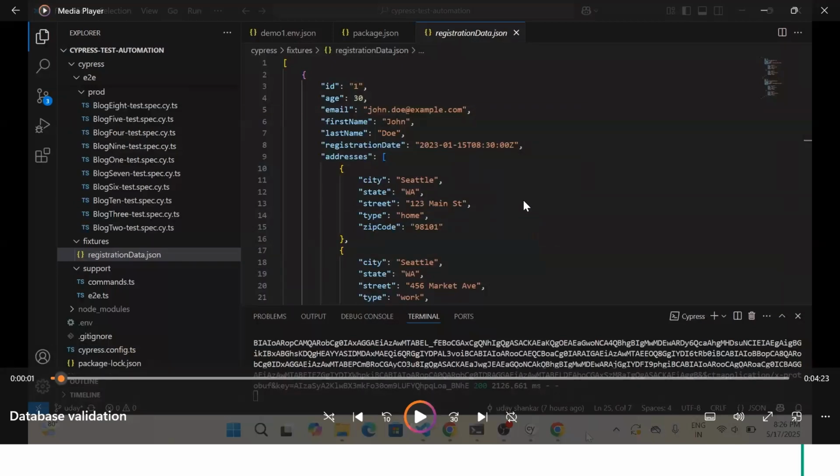So suppose I am registering some users from the UI, and those data got inserted into the database. So we have to verify those data are getting inserted in the database correctly or not. So I have this registration data.json, and in this test, I'm not verifying the UI part. I'm just verifying the data got inserted into the database or not. So this same registration data.json, we can use this data for registration part and again for the validation part.